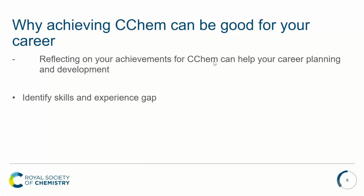We're going to move on a little bit more, and this is more about thinking about things going forward. So really thinking about CChem as a vehicle to help you with your career planning and development, identifying any skills or gaps in your experience that you might have. I was particularly keen to get Rachel and James's take on this. James, do you want to talk about your experience of CChem with a view to planning your next steps in your career, even though you have actually achieved CChem? How has that set you up to start thinking about where you might be going in your career?